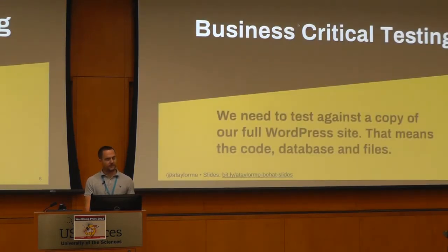So business critical testing is more than what I see people do with automated testing. They do some cool stuff with visual testing, or I'm gonna run a performance test, and I'm gonna bake that into our QA process. Well, a visual test and a performance test aren't gonna tell you if the cart's broken, or if someone can't submit the donation form, right? Or if the payment gateway's down, whatever it is.